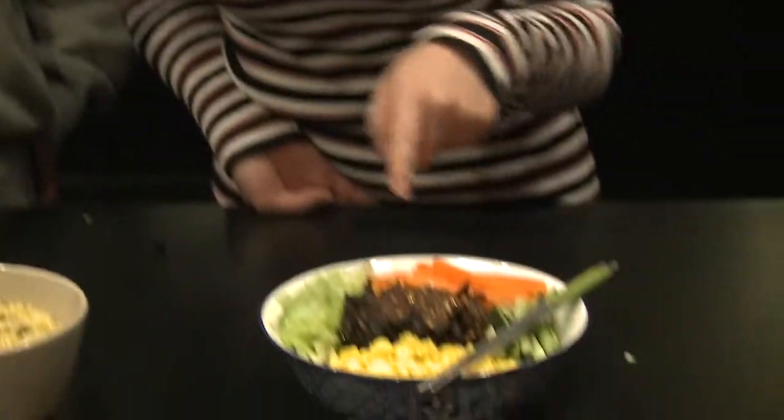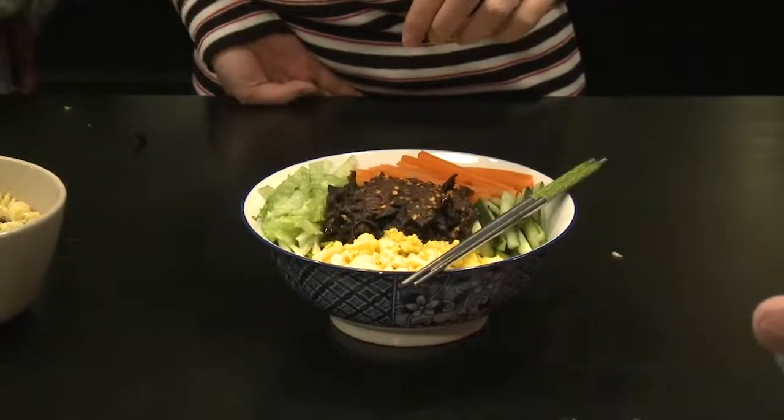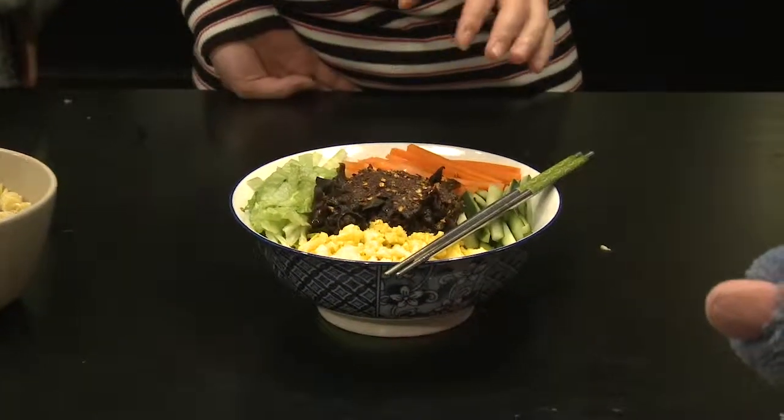It's a kind of traditional Chinese noodle, and I made the cucumber and carrot and cabbage look like the mushroom because they live in the same environment, and this is egg, and this is the red pepper, and I use oil to cover it. They both look amazing. We cannot wait to try them, so let's dig in.